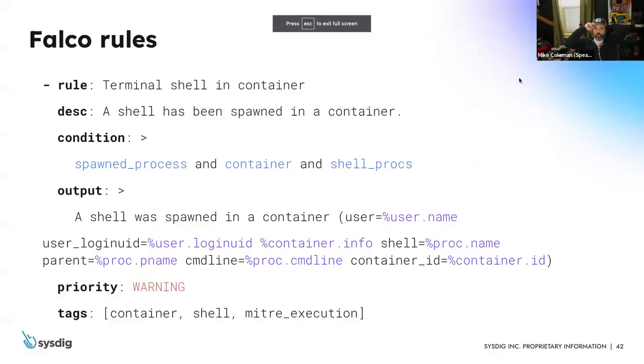Okay, so Falco rules have a rule field, which is the name of the rule, and a description, which is what you see on the screen describing what happened. Then they have a condition. Every Falco rule is a Boolean set of conditions. Did a process spawn? Was that process in a container, and was that process a shell? Spawn process and container and shell procs. If all of those are true, because with ands they all have to be true, then we are going to write an output. And these fields here, like user.name and user.login UID, are the enrichment fields.